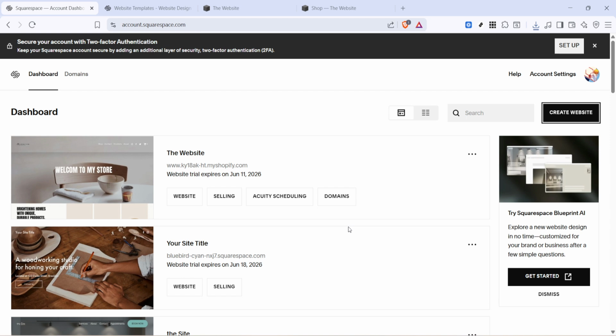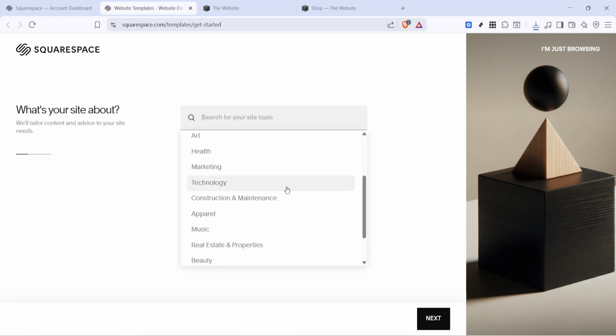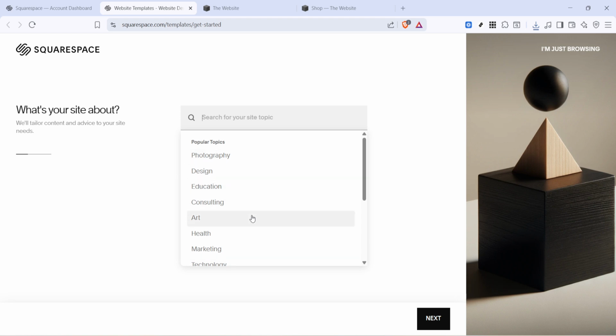Begin by going to your Squarespace account dashboard and clicking Create Website. This is what starts the process of adding another site to the same account, rather than replacing the one you already have. Next, Squarespace will ask you to select the topic for your website. This helps narrow down the kinds of templates and layouts that best match your goals. For this example, choose art.